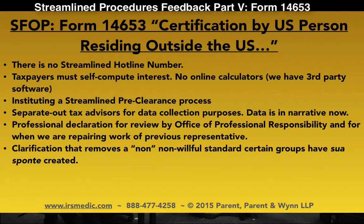Indeed. So we're still on form 14653, certification by U.S. person residing outside the U.S. Now we mentioned something about the Streamlined hotline number. You want to discuss that? What's with that? You can look at every IRS webpage that discusses the Streamlined program, and nowhere will you find a reference to an IRS Streamlined hotline. They don't give any phone number to call for questions or concerns about the Streamlined program, but I know one exists. Okay. And I know one exists because it is the same as the Offshore Voluntary Disclosure Program hotline, where you can call to get information about the OVDP program.